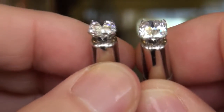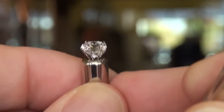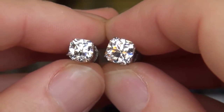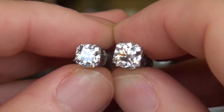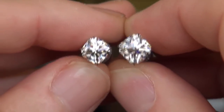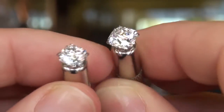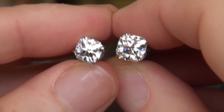All right, first part of this video here by the window, we're looking at the 1.72 E VS2 Princess of Hearts versus the 2.30 H VS2 Princess of Hearts I'm holding in my hands. And the optics face up are gorgeous, of course. If you've seen any of our videos with Princess of Hearts, you kind of know what to expect here. Absolutely beautiful, mimicking the optics that we see in the rarest rounds, but in a cut-cornered square radiant cut.